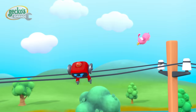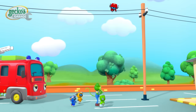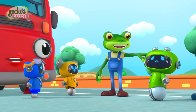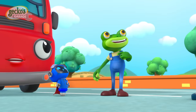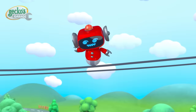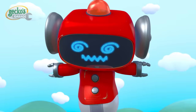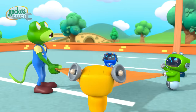Bouncing box! Don't worry, Red. We'll get you down somehow. Green, yellow, fetch a blanket. I have an idea. Red, when I say let go, you let go, okay? Go!